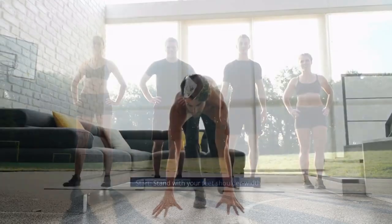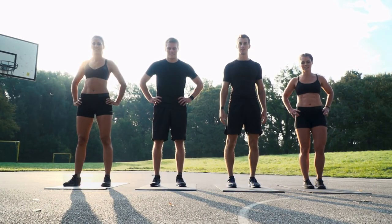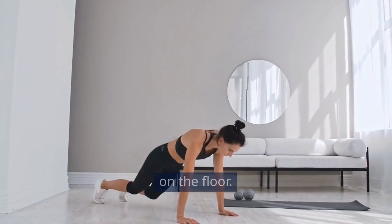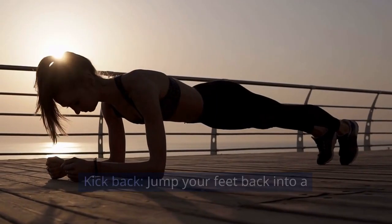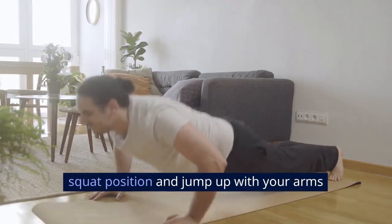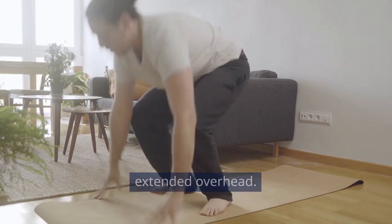How to do it? Start. Stand with your feet shoulder width apart. Move down. Squat down and place your hands on the floor. Kick back. Jump your feet back into a plank position. Jump up. Quickly return your feet to the squat position and jump up with your arms extended overhead.